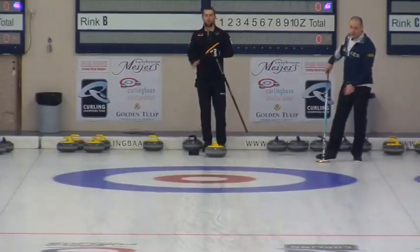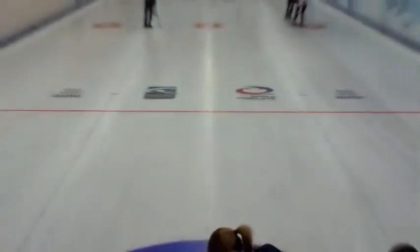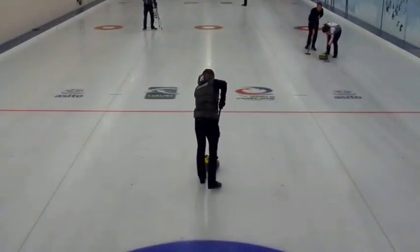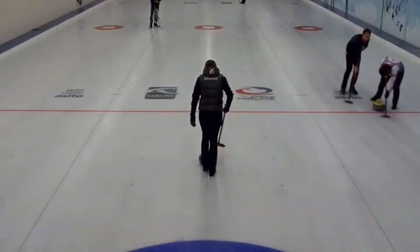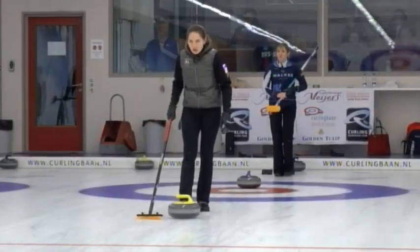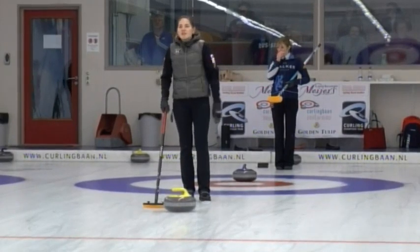The boys will continue to throw the pressure shots here. Judith and Anastasia setting up the stones. And Russia scored, so that means Judith and Lee have the hammer. Their stone will be placed at the back of the four-foot, and Russia's stone will be placed in the guard position. See Anastasia just setting it up there.